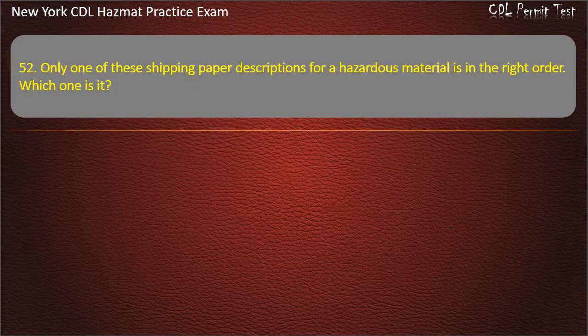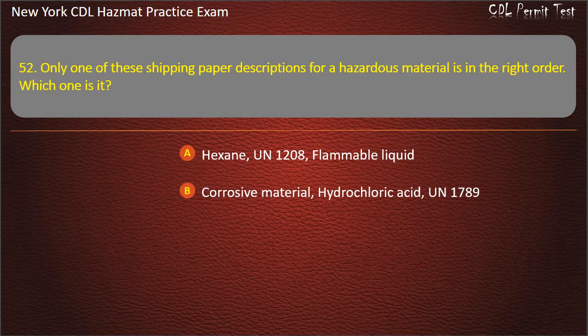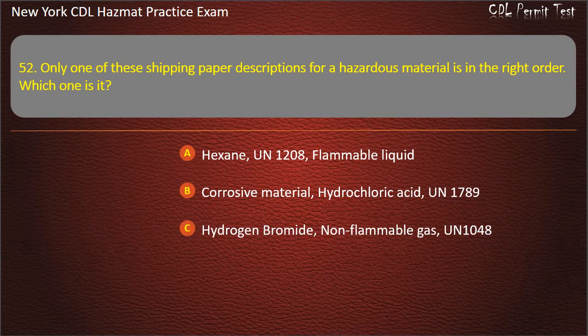Question 52. Only one of these shipping paper descriptions for a hazardous material is in the right order. Which one is it? Hexane, UN 1208, flammable liquid. Corrosive material, hydrochloric acid, UN 1789. Hydrogen bromide, non-flammable gas, UN 1048. Answer. Hydrogen bromide, non-flammable gas, UN 1048.